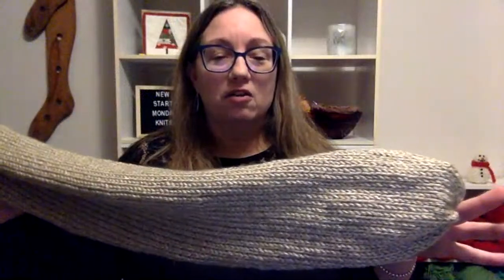So there's the big long tube, and then you just put one end up inside the other, and then fold the brim up. So it makes for a nice, super warm, cozy hat. And it only took me about 45 minutes to crank it out. And I will give it to him when I see him this weekend. We're doing our family Christmas this weekend, so he will get it then.